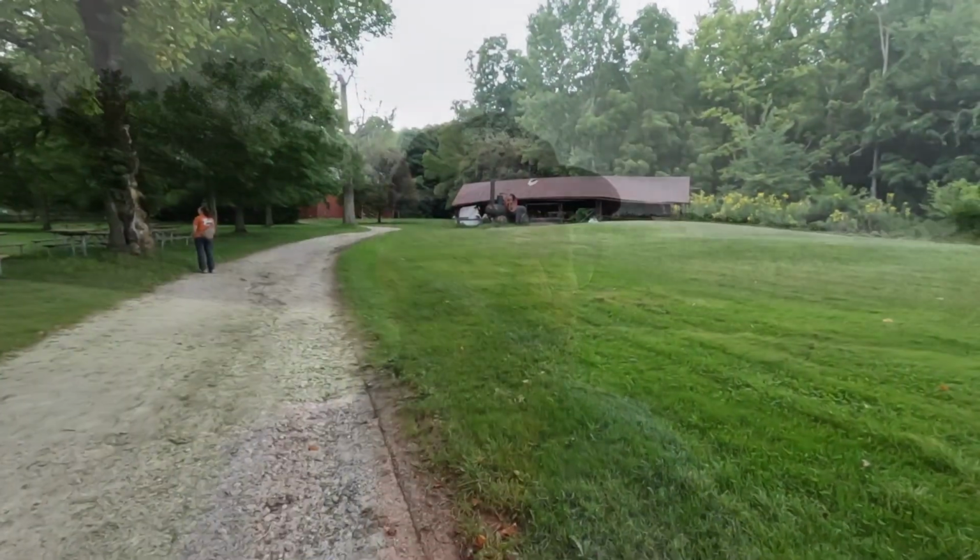Most of the stuff is not open because they don't have the staffing now that the college students apparently are not back yet. They apparently depend on college students. But we're going to walk around and try to avoid the screaming children.